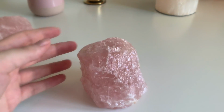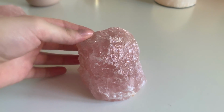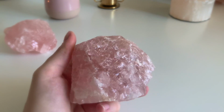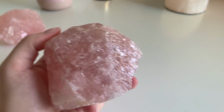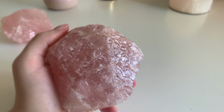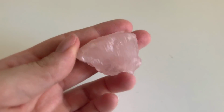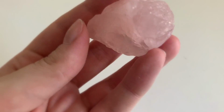I do not keep it in direct sunlight because rose quartz does tend to fade in direct sunlight. So I make sure I do not expose it as much to sunlight as I would other crystals that I'm about to show you in this video, just so that they keep the very pretty color as long as I wish to. So over here we have another piece of rose quartz, and as you can see, it's quite a smaller chunk of it, but I really love the intensity of the pink.